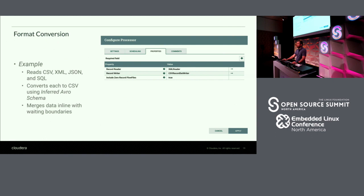You have to fill out three pieces of information. The record reader is telling you, okay, the source is in XML, I want the output in CSV, and if I have a flow file where I've been waiting for a certain amount of time and nothing's come through, go ahead and publish that with no records inside. That's a binary switch. This is doing automatic schema inference on the XML data that comes in.